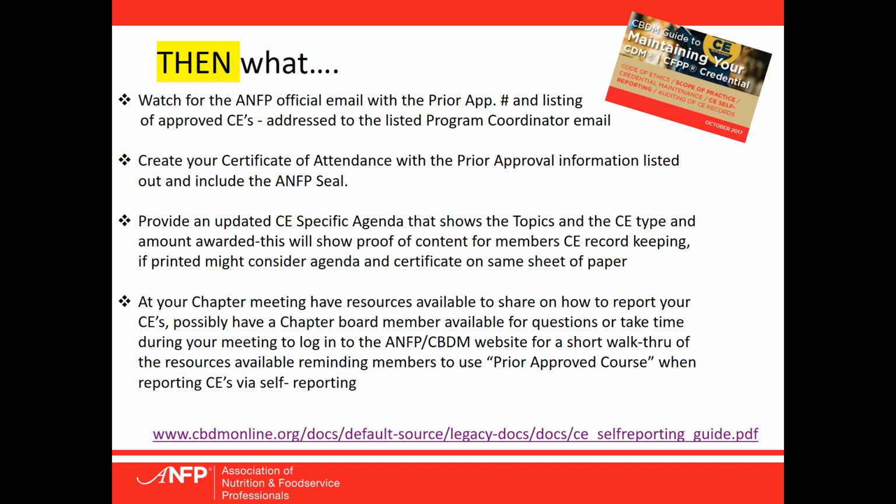Because it's very important that we get prior approved and in a timely fashion so that your members have the knowledge that, yes, this program does meet all the requirements and it will help capture those important 45 continuing ed credits. I included on this one how to maintain your credential.